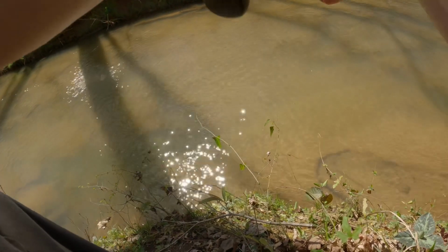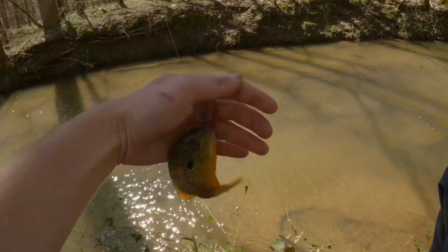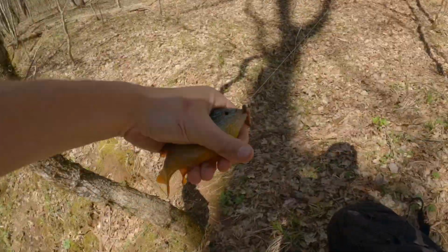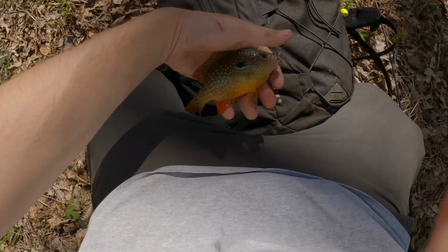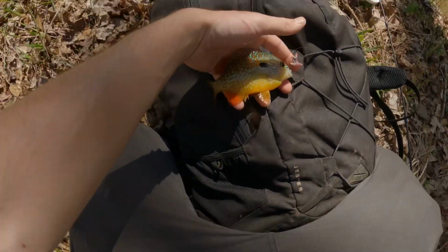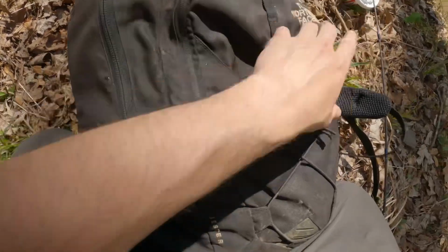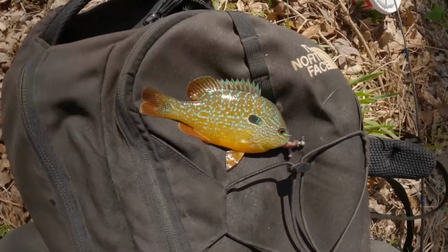Oh, this might be another one. Oh yeah. Look at this one. This is what I'm after right here. Yeah. Now this is a gorgeous fish. I need to get him away from the creek and in the sunlight. Oh, stop. Dude, just let me get a good little look at you.